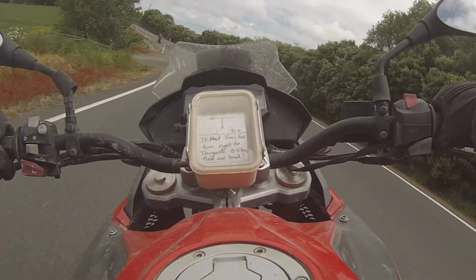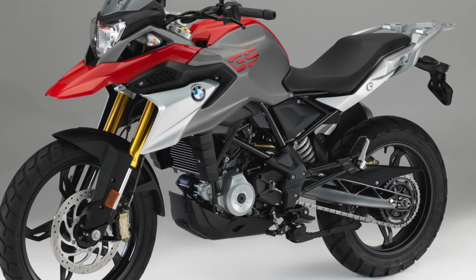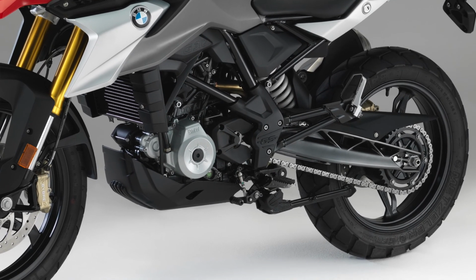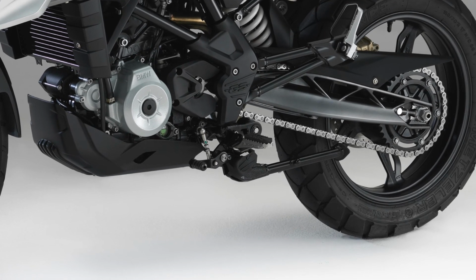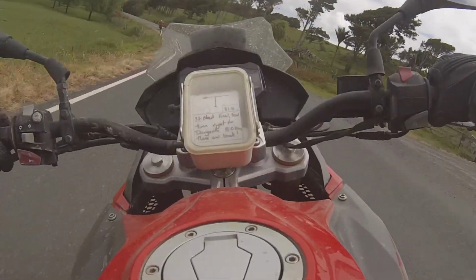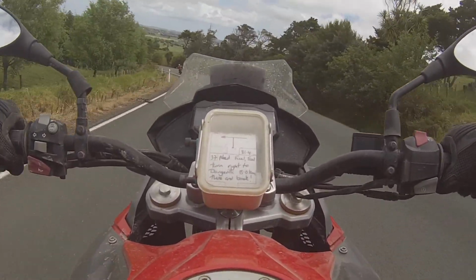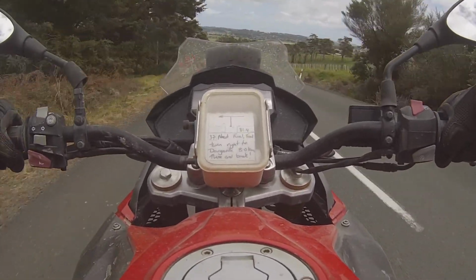One thing I will say for the ergonomics though is the foot pegs. If you're going to be spending a lot of time on the foot pegs, you're going to want to upgrade these. They are based off the G310R's pegs and are only about an inch wide. So if you're spending a lot of time on your feet, standing up, attacking stuff aggressively, you're going to quickly find a bit of foot pain. Which, hey, in the scheme of things, again, this is a sub $10,000 bike, it's not hard to replace foot pegs.